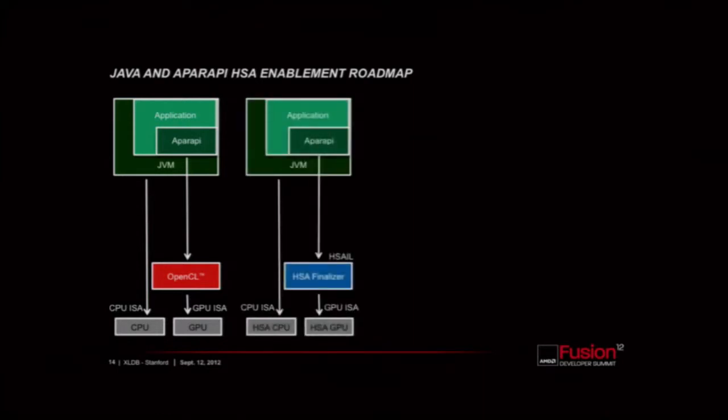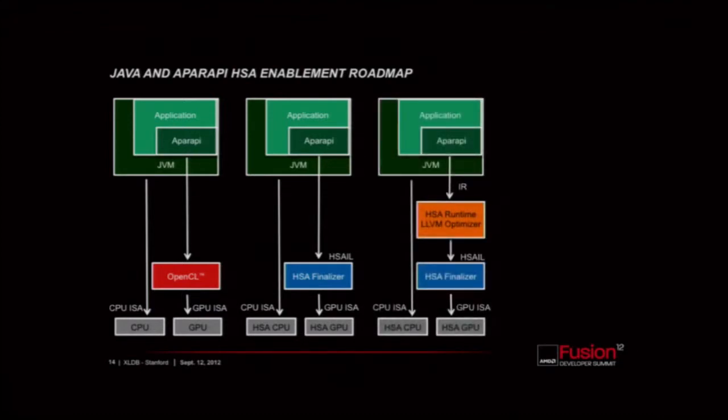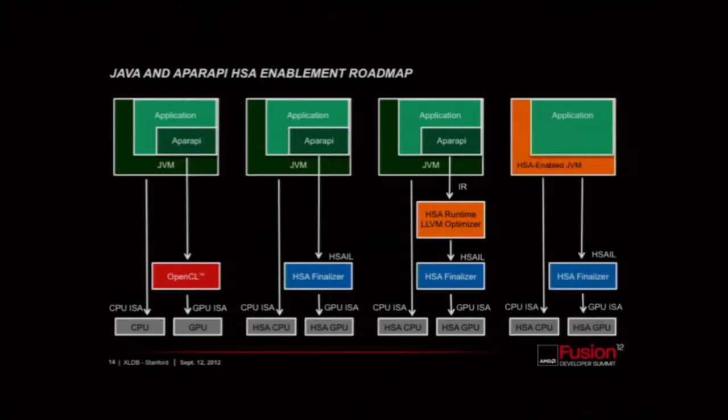Going forward, we'll switch from OpenCL to HSAIL. There are some weird policy issues in OpenCL that currently reduce performance. We can bypass them by going lower than OpenCL to HSA. Then we begin effectively doing hotspot analysis on our own. And if people saw the announcement between AMD and Oracle, we'll move this into the JVM, so the JVM itself will begin to understand heterogeneous computing. Aparapi is being slated to go into the next version of Java as well as OpenJDK.